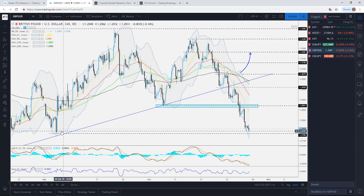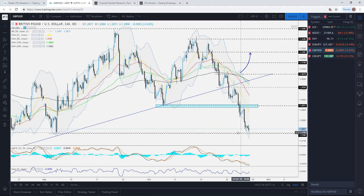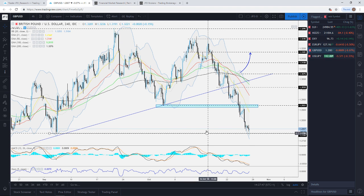Certainly getting a nice rejection here near the 1.2785. Certainly just had a bit of an undershoot here, and managed to test the 127.75 zone, from which it reversed quickly back to the upside, and now we're hanging around the 128 zone, approximately there. So this area here, the 128, was marked by the lows that we saw around the 4th of September.